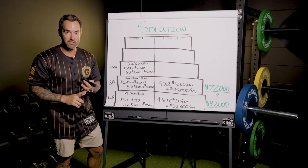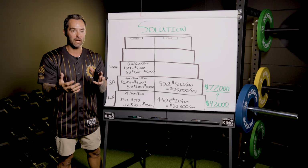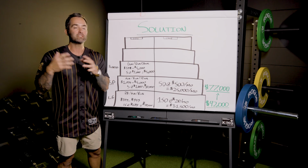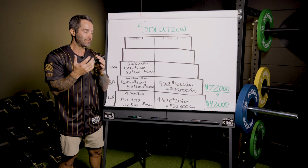Then there's the nutrition side. They have to make sure that they're eating well, they're tracking their macros, they're tracking their calories, calories in, calories out, based on their goals and what they wanna do. And then the third one is accountability. And that's a big piece.